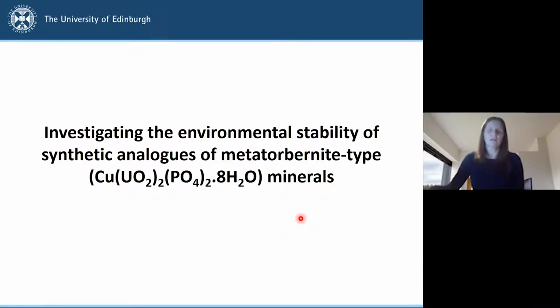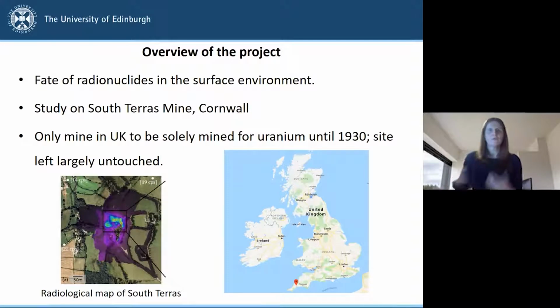Okay, so the first topic tonight is going to be looking at metatorbernite-type minerals. So these are copper uranyl phosphate minerals. We want to investigate the environmental stability and look at synthetic analogues. So this project started when I was still at Loughborough, and we're part of a consortium that was looking at the fate of radionuclides in the surface environment.